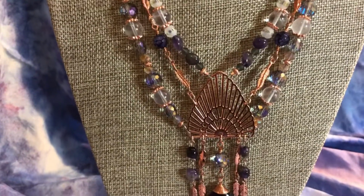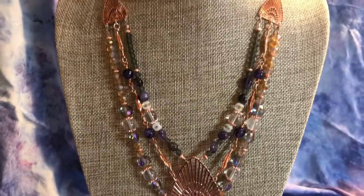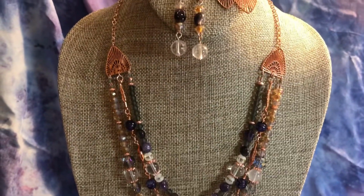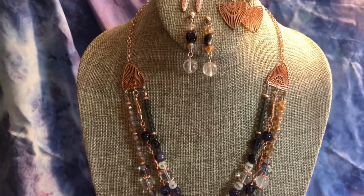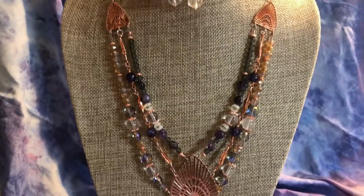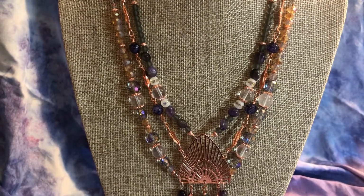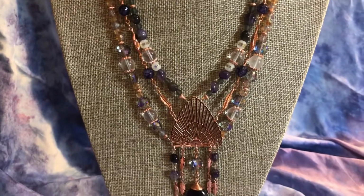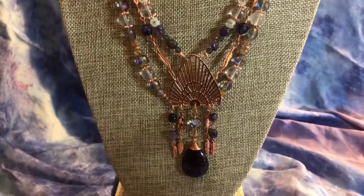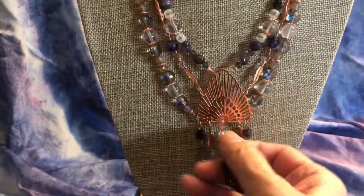As you can see, I used the large wing pendant, and it's a 3-strand necklace with the 2 smaller wing pendants at the top, using them as connectors, and then some chain. And I pretty much used all of the beads that came with the subscription, including the agate beads, the beryl beads, the quartz, the amethyst nugget beads, and the beautiful amethyst pendant that came with this month's box.